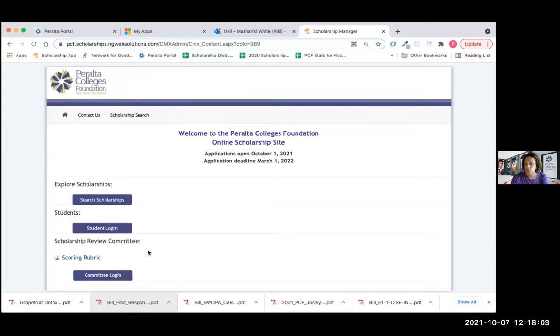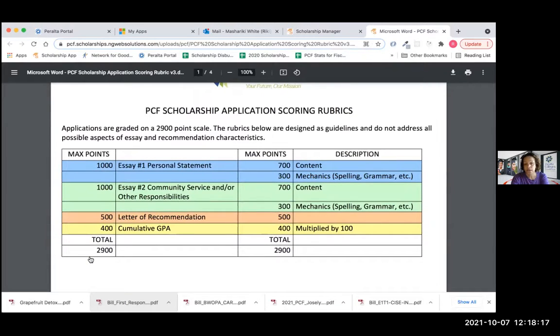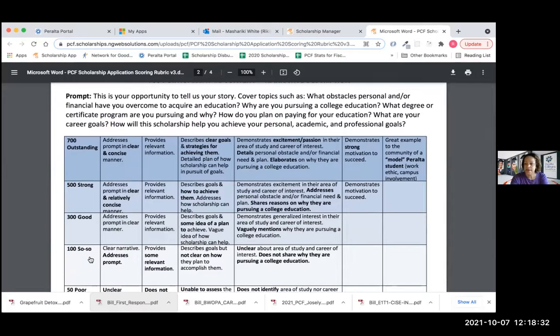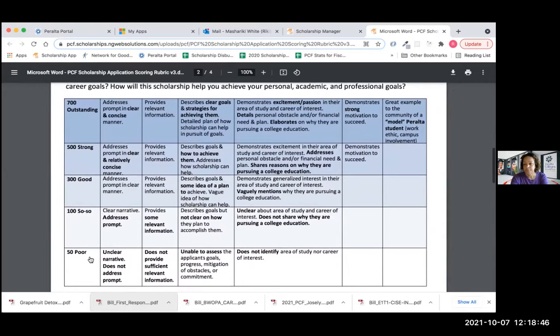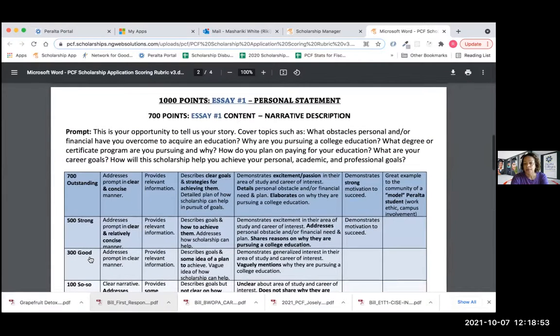So on the screen here, we've got the scoring rubric, and the students have access to this, as well as the evaluators, obviously. And I'm going to go ahead and click on that. It just provides the students and the evaluators information about the point system that their application will be rated against. The student can print it out or just look at it online, and it gets into the nitty gritty that would help them as they're writing their essay, do a better job, right? Give them some feedback on what we're looking for as they answer the prompts. And that's for both. So there's two required essays on the application.